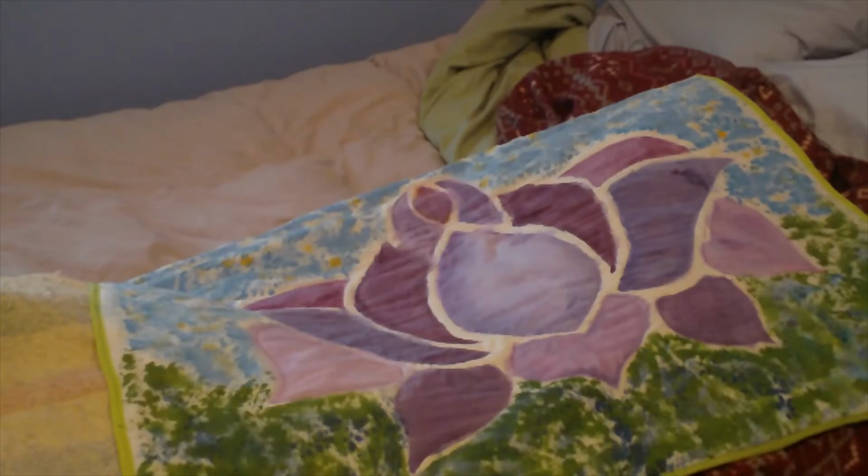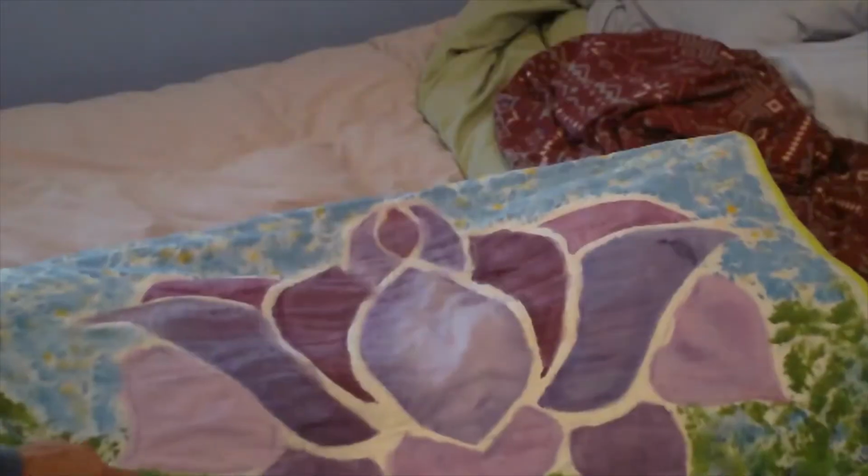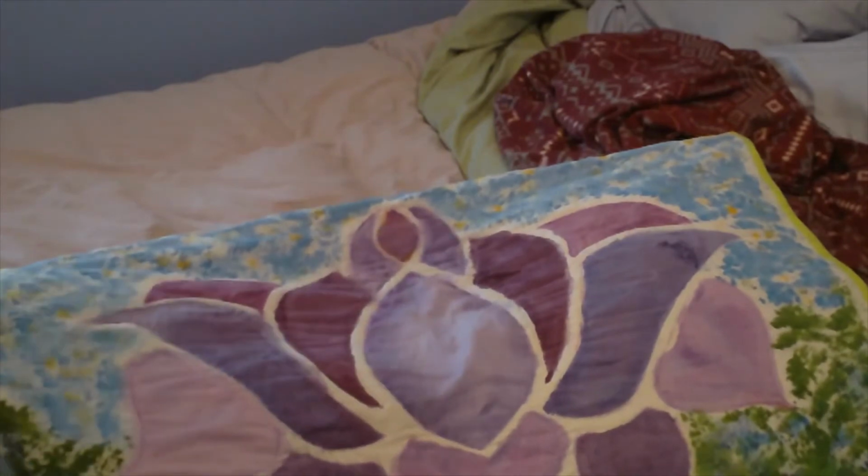That's the wall hanging I made out of a piece of cloth and batting inside. And then I painted it. It's going to go up here.